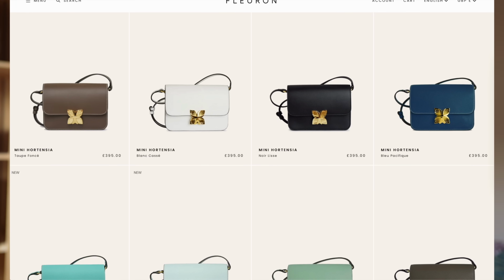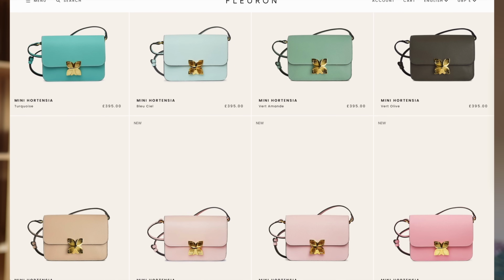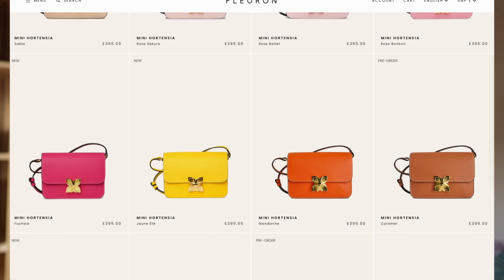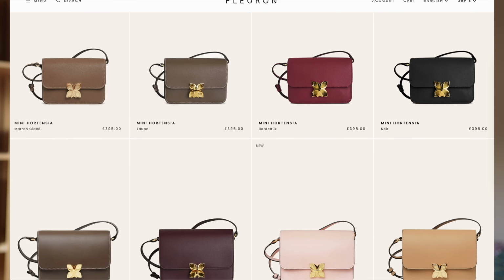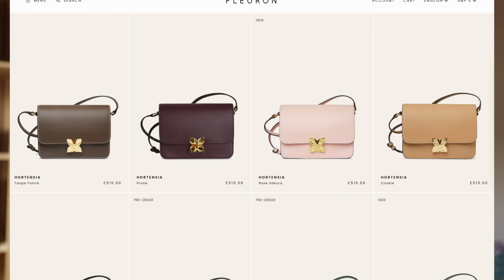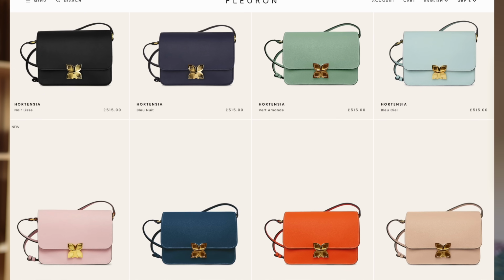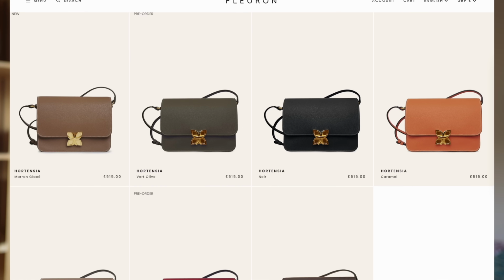However, they have one bag in particular. I'm not sure if this bag is new to them, but either way, when I was on their website, I fell in love with this bag, and this bag is now firmly on my wish list. When I finish my 75 Hard style challenge, where I'm not buying anything for 75 days, I will probably be purchasing one of these bags because I think they're stunning. It's called the Hortensia bag. I think it also comes in a mini size as well. But look how beautiful this bag is.